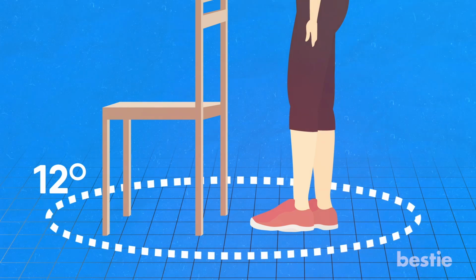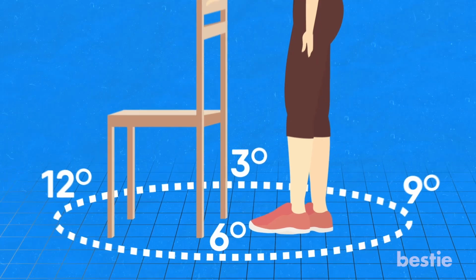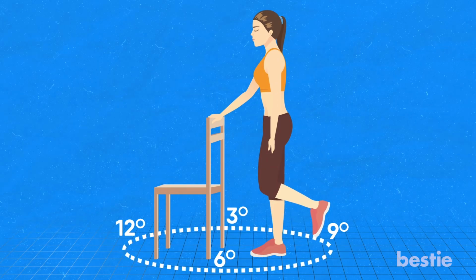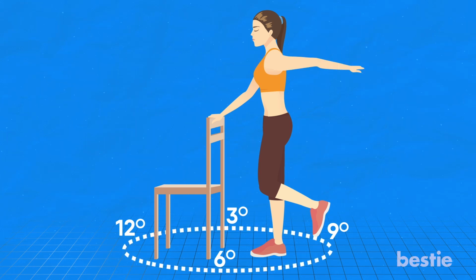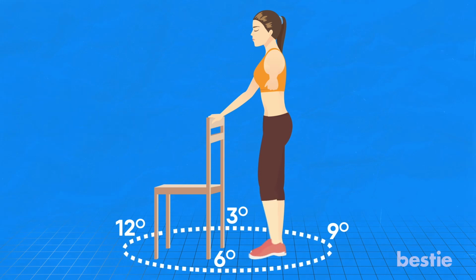Imagine 12 o'clock in front of you, 3 o'clock at your right, 9 o'clock on your left, and 6 o'clock behind you. Slowly shift your weight to your right foot, lifting your left off the floor. Use your left hand to point to 12 o'clock, then 9, and then 6. Repeat on the left side, pointing to 12, 3, and 6 o'clock.